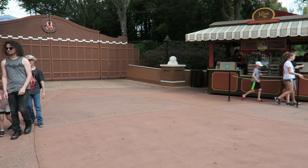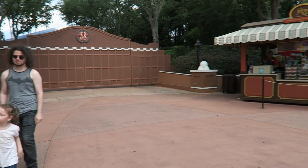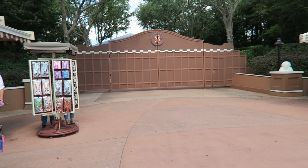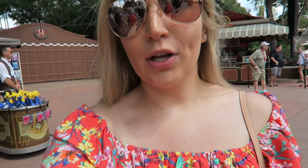We just got to have a quick meet with lots of the characters in this little section here between Canada and England. I never knew you could meet characters up here, but if it's open, you can head on in. It's generally like a really quick wait. There was like a couple of minutes to see Pinocchio, Chip and Dale, King Louis, and I presume they change the characters out all the time, so different ones there. But yeah, that was really cool, wasn't it?